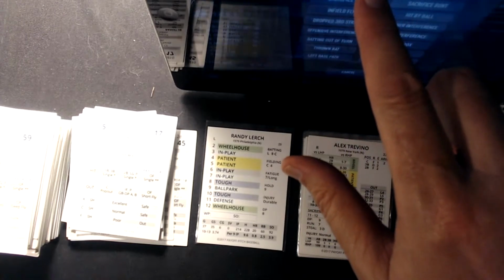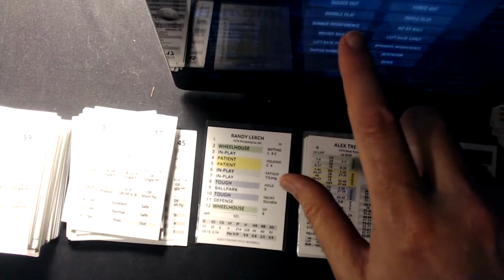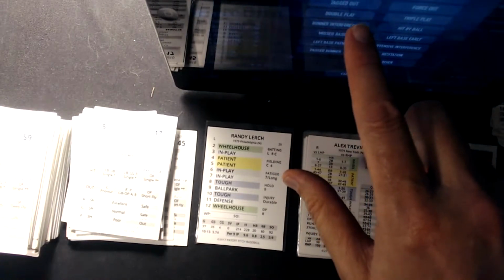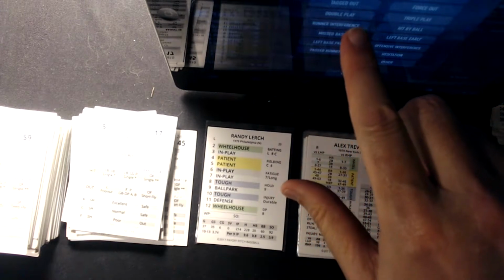I was considering doing a hit and run to avoid that, but then I thought better of it. I decided to save it because I don't want to overuse the hit and run.